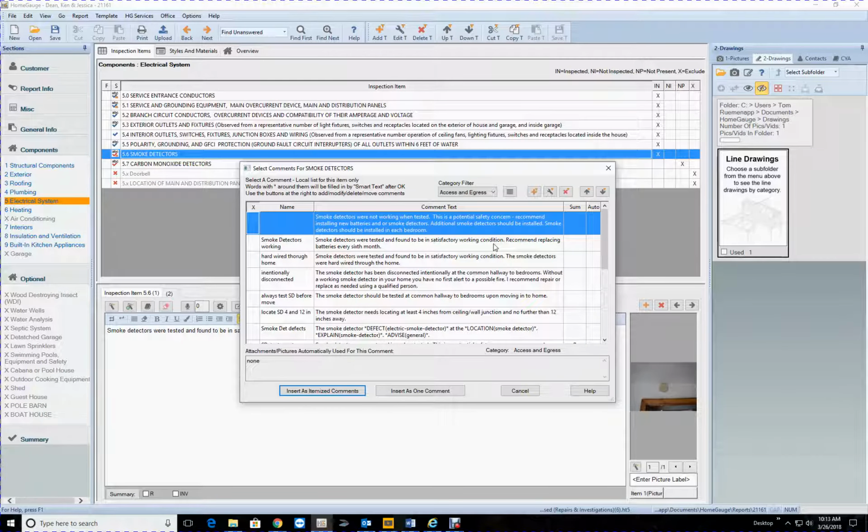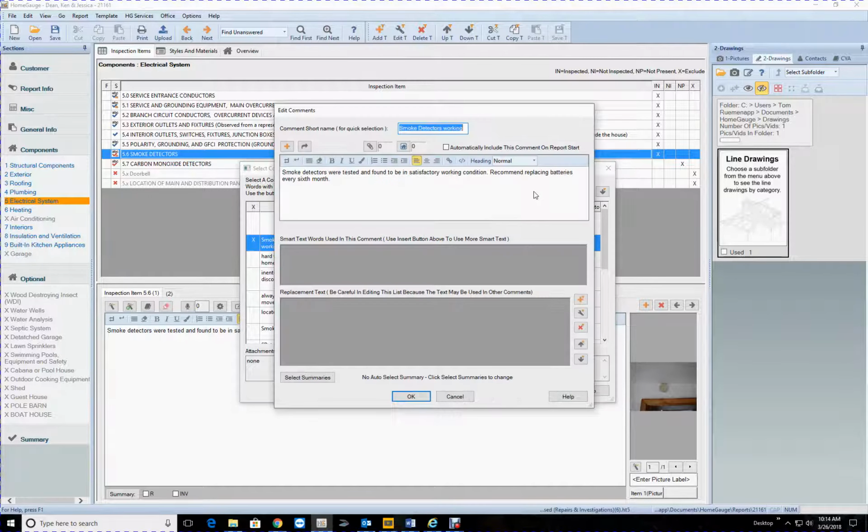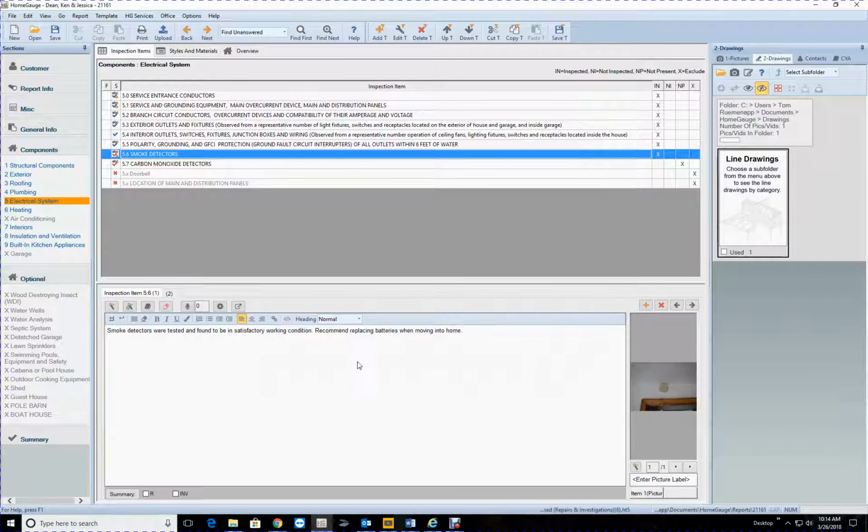You can go in here and just edit this with that little wrench there, and then we're going to put replace batteries. That way it'll be there next time when you go there. I recommend replacing batteries when moving into home. And then you hit OK, and then cancel, and then it'll be there for you next time.